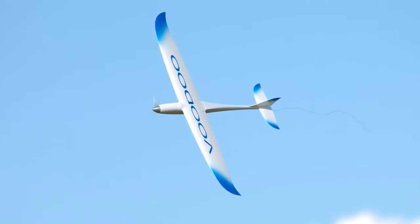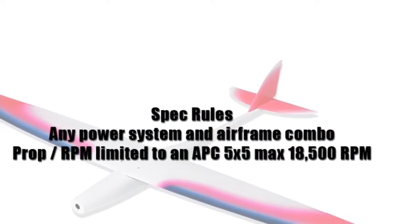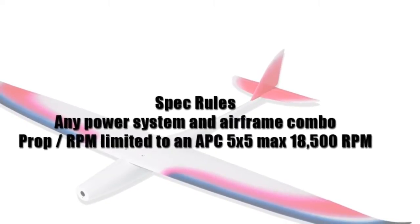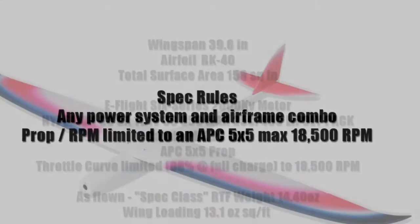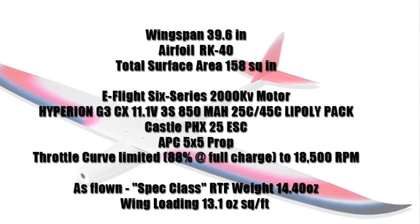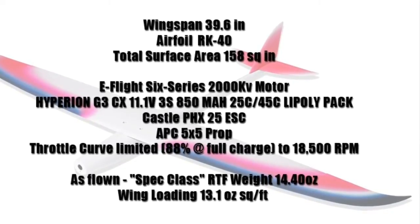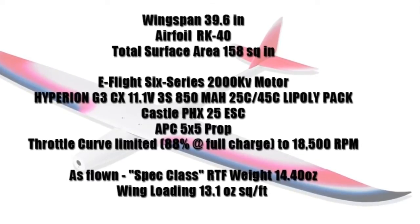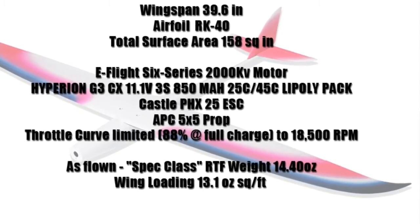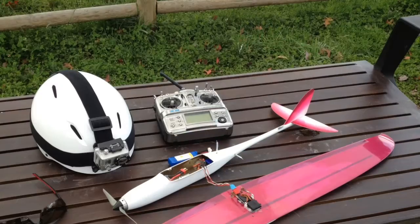This year we've changed it a little bit where we've gone to a little bit bigger model using the full-size F5D airplanes, but still limiting it with a spec using an APC 5.5 prop maxed out at 18,500 RPM using a throttle curve or whatever. The real key here is keeping the wing loading down by keeping the weight down. So this model normally might weigh as much as 27 ounces, but mine only weighs about 14.5 ounces. That keeps it easy to land slow, and easy to launch.